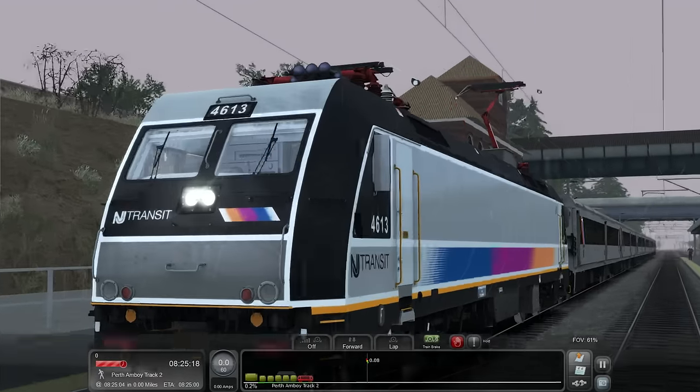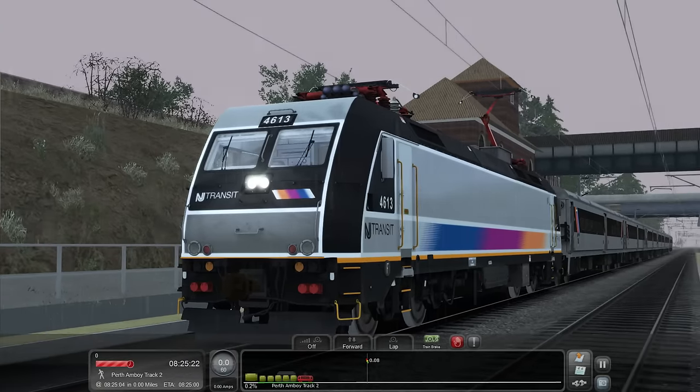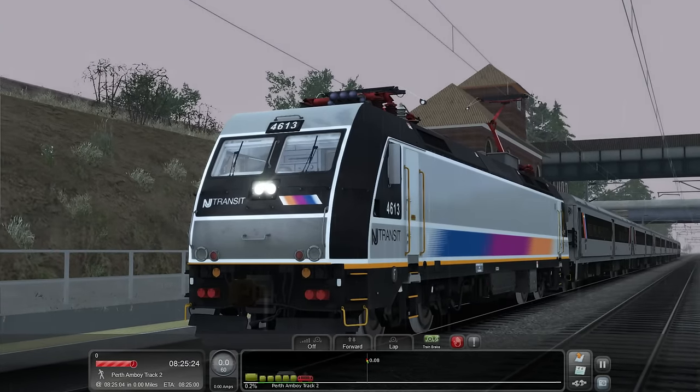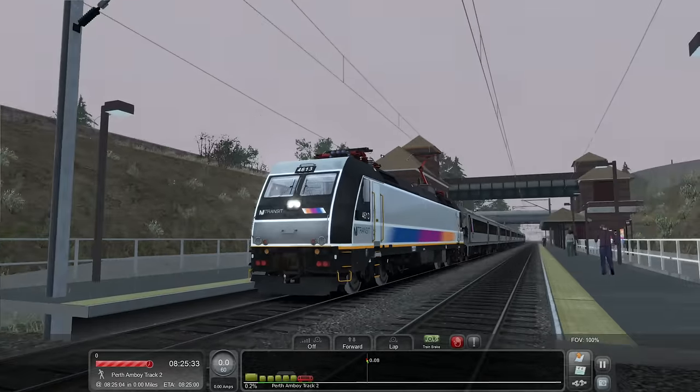Right, so this is the NJT ALP-46. It's derived from German locomotives. That's where it came from, where it was purchased from. Was it Siemens or Germany, something like that? You know, stuff like that.